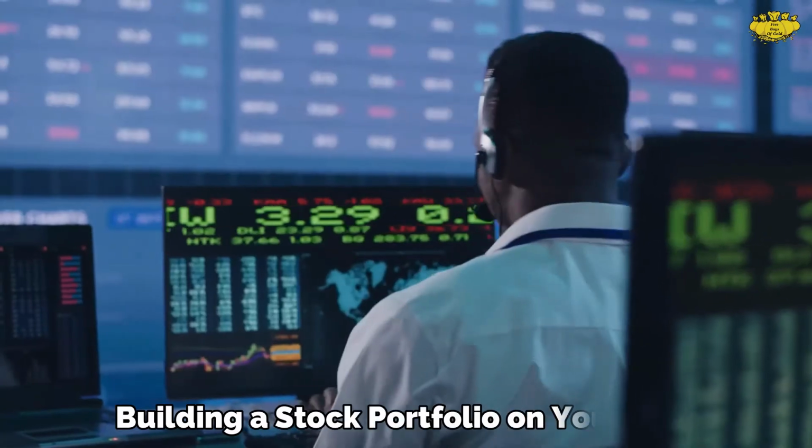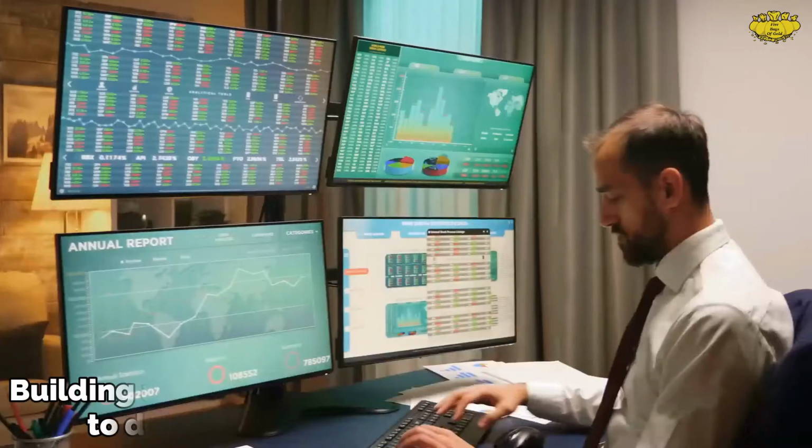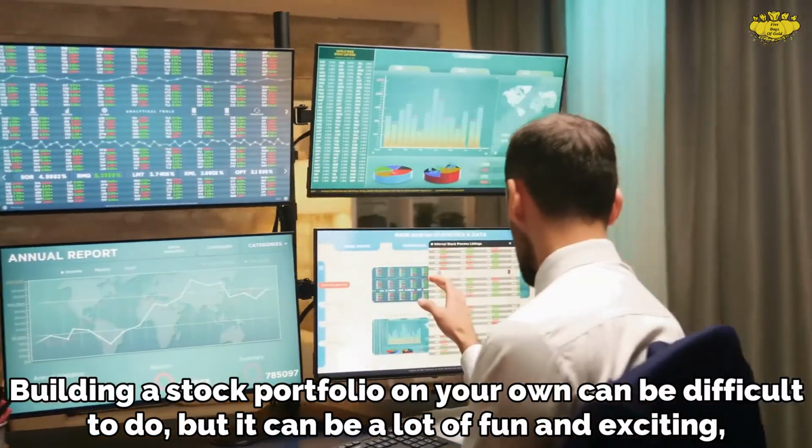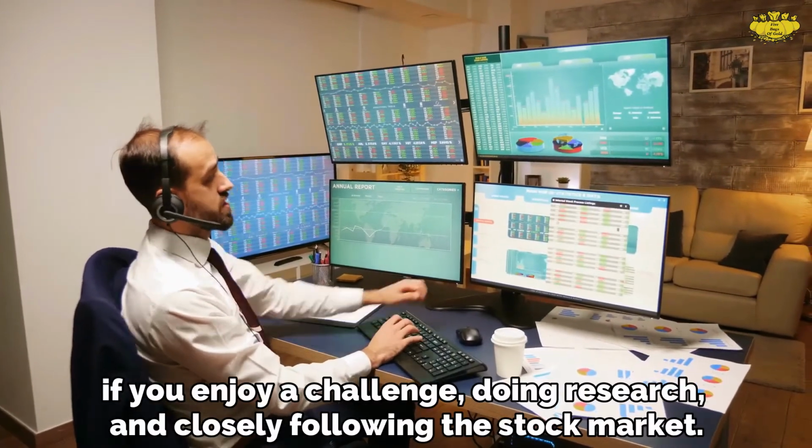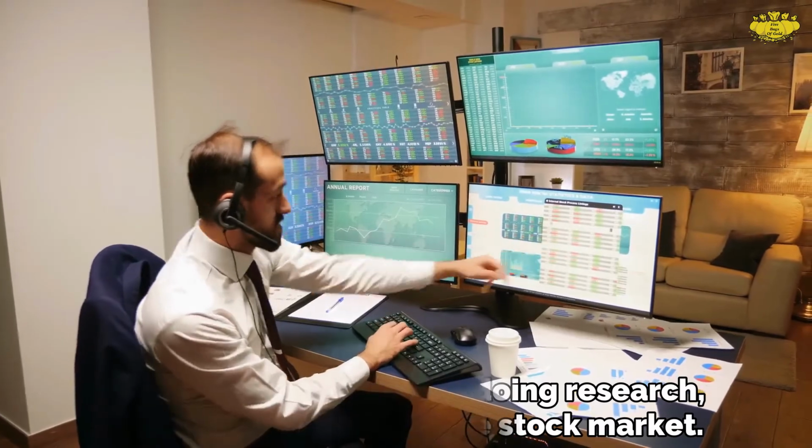Building a stock portfolio on your own. Building a stock portfolio on your own can be difficult to do, but it can be a lot of fun and exciting, if you enjoy a challenge, doing research, and closely following the stock market.